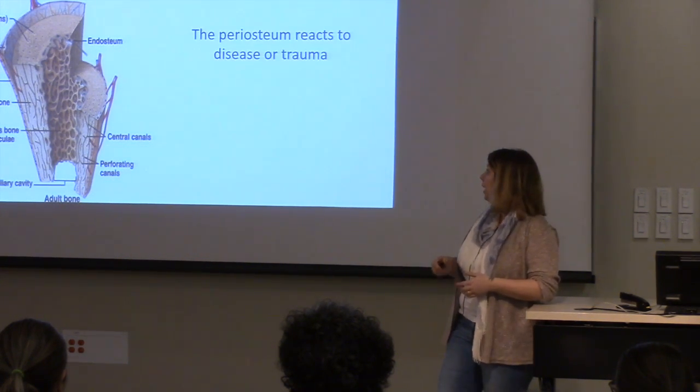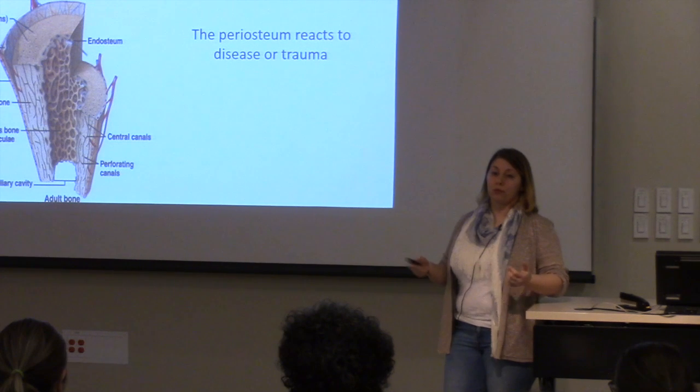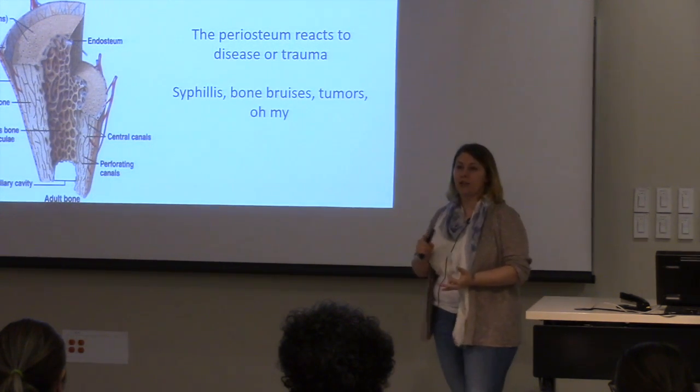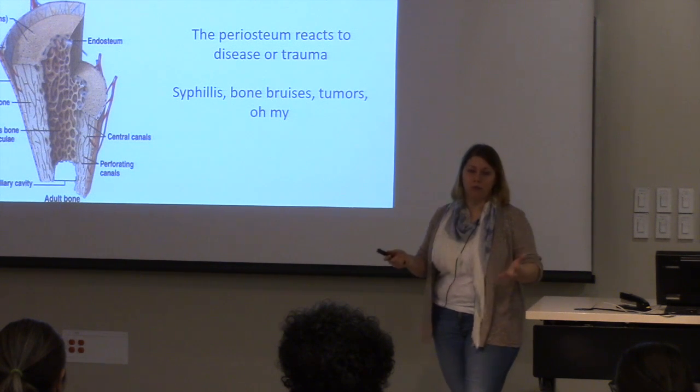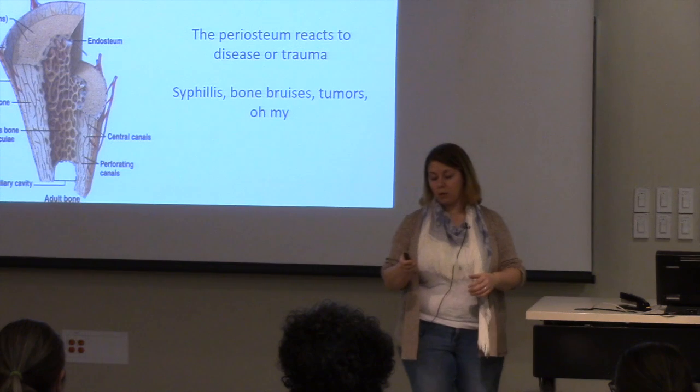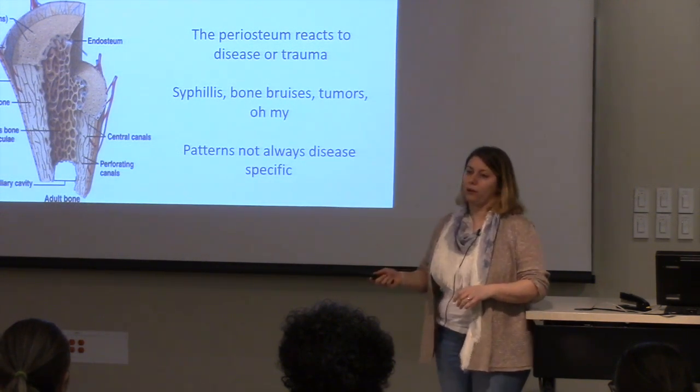And those can be from disease. They can be from trauma. Things like syphilis will leave periosteal reactions, bone bruises, which is where you hit your bone but not hard enough to break it. Tumors, all sorts of different things. And those can be tissue-specific reactions.